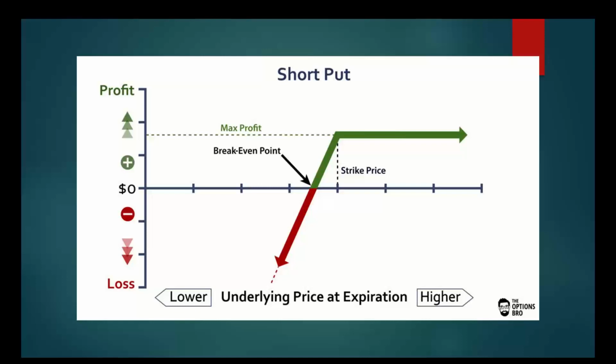So let's define the strategy quickly. The screen in front of you is showing the risk profile of a short put. You'll remember when you sell a put, you are obligated to buy the stock at the price at which you sold the put. So, for example, you've got a $100 stock, and you're going to sell a far out of the money put, something like a $50 strike. That's like half the price of where the stock is trading. The $50 strike is far out of the money.